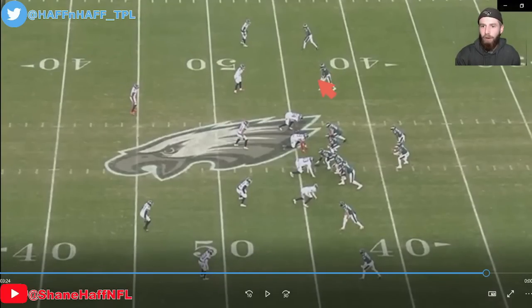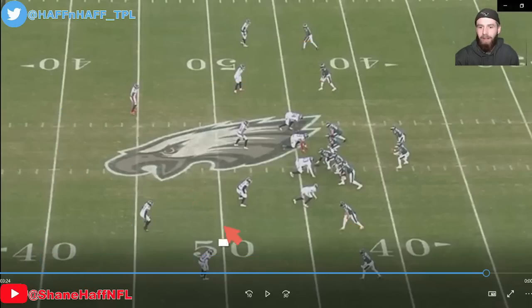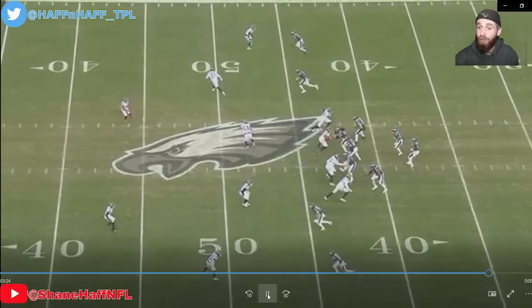This is going to be 4 verticals. We've seen 4 verticals already in this game against cover 2. It might be what we're thinking here, cover 2, let's run the 4 verticals, but it's actually going to be cover 3. But Hurts is going to hit this ball up the seam to Grant Calcaterra. This safety has to get out to the boundary. He's the outside third. He's coming to the middle, and there's a soft spot up the seam to throw this to your third string tight end.